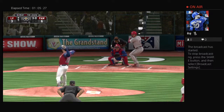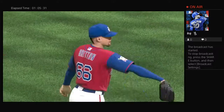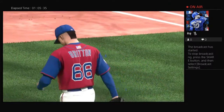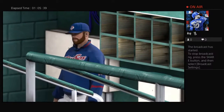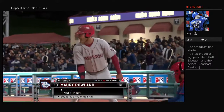The 3-0 pitch. And he misses there for ball 4. So runners are at first and second now with nobody out. Well, the troubles are starting to pile up out there now. They've got a lefty and a righty getting hot in the bullpen, so I don't think I'd be too surprised if they come out and get him right now.